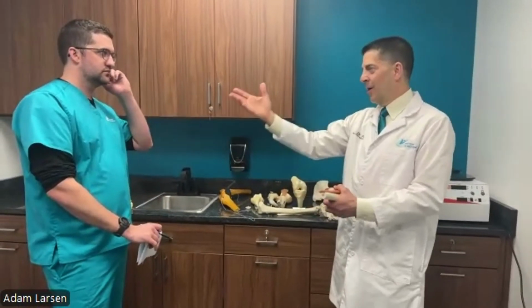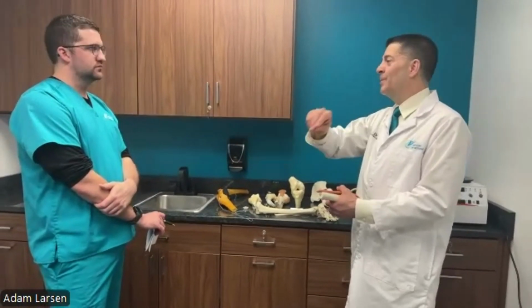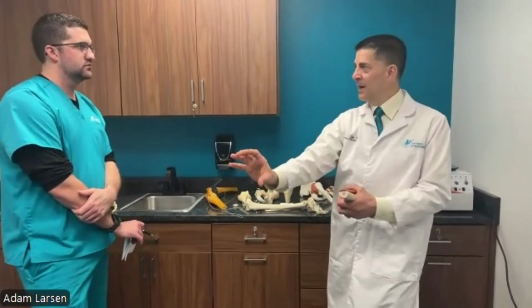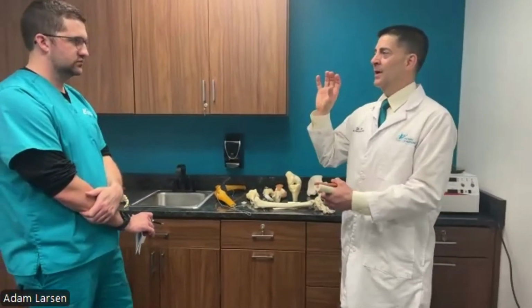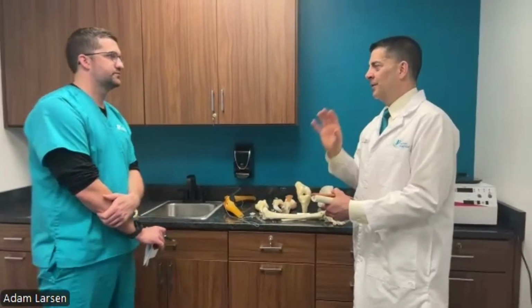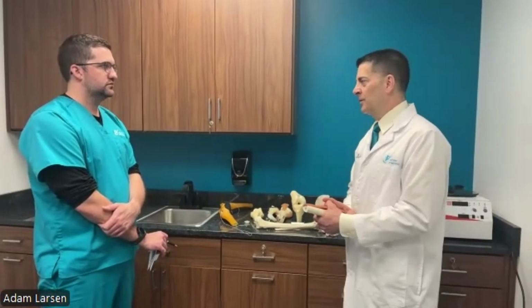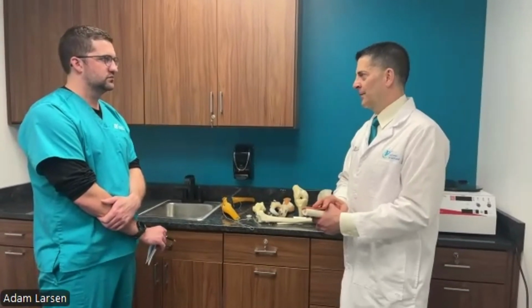And then they get the MRI, and the radiologist reads it as a meniscus tear. But we know all tears are not created equal, right? And it might even say degenerative meniscus tear, but a lot of times the primary care doctors just see tear, and the patient sees tear, and they're like, I need surgery. Right. But if they're not having mechanical symptoms, it's a degenerative tear, it's more of an arthritic degenerative process, we almost never operate on that.